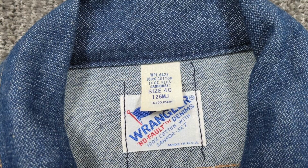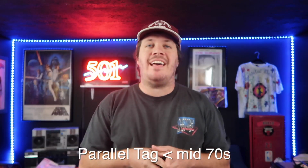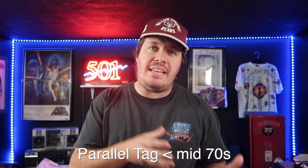Transitions also did take place on the denim jackets, although generally speaking, an extra tag was added to show the wash instructions rather than include it on the main back label, as the case was with the denim jeans. So the parallel version of the label is still in use today. So it is a pretty good indicator that you've got a garment that is younger than the mid 70s.